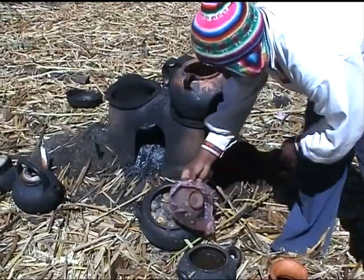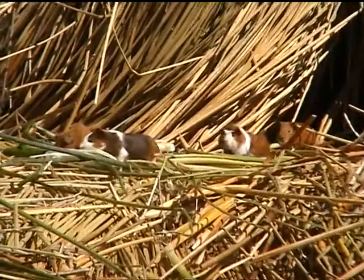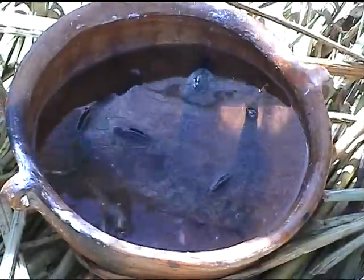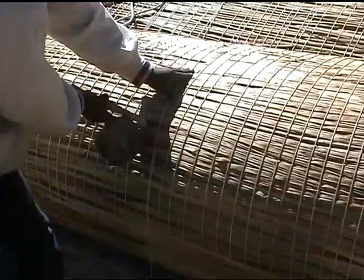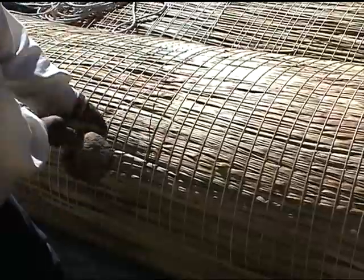Food is cooked over open fires, and the diet consists mainly of guinea pigs, which they breed themselves, and fish, which they catch in the lake. The islanders are among the last practitioners of the art of reed boat making, and this is where Thor Heyerdahl learnt to build his ship, Ra.